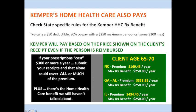So this is what you would be talking to the prospect about. If your prescriptions cost $300 or more a year, you're going to submit your receipts, and that alone could cover all or much of the premium cost. And then, in addition to that, there's the home care benefits, which we haven't talked about yet. So if you look at the right-hand side, you'll understand why I said it's almost too good to be true. In North Carolina, for a client age 65 to 70, the premium is $169 a year. The maximum drug reimbursement benefit is $250 a year.